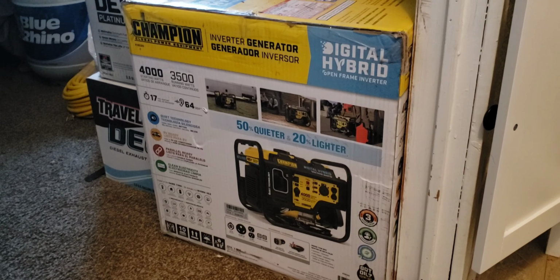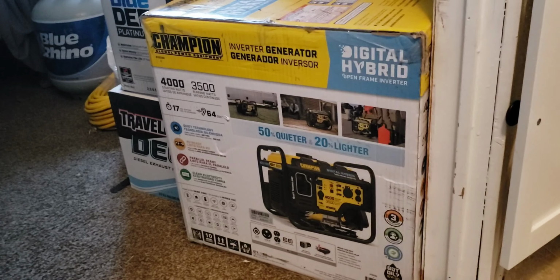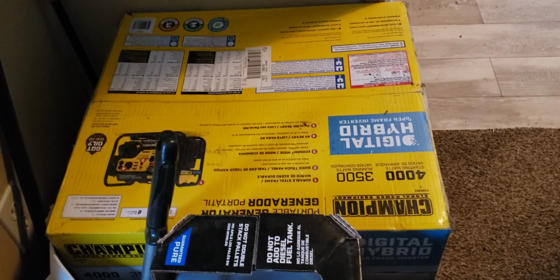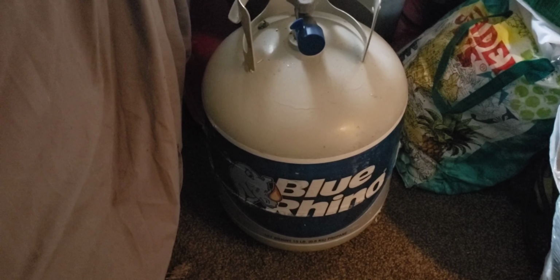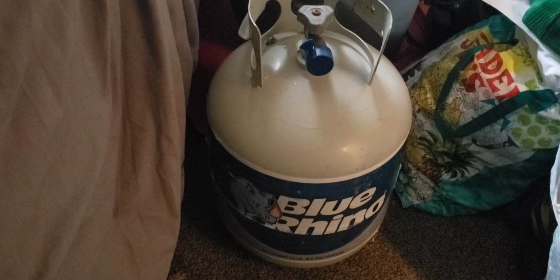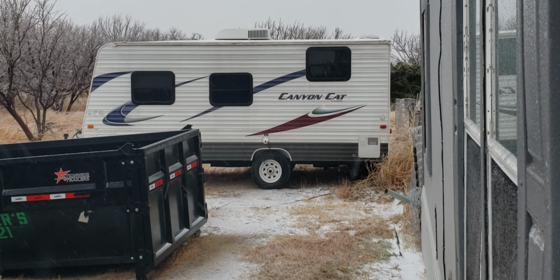The other big changes we made from last year when we had the freeze and we lost power, we lost water, is we have 2 generators now that we can hook up. The generator would be for a power source, not only for our house, but for our camper. And then we have 2 propane tanks that are full, and those are also for the camper. If we lost heat, we could hook up the propane in the camper and have heat. And there's our camper. If we would need to stay in there, we'd be all set up.